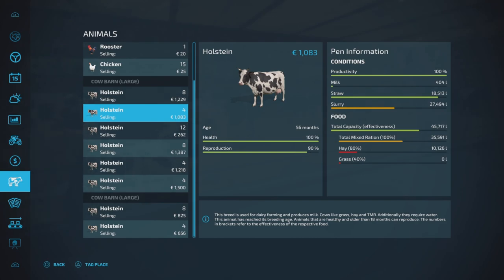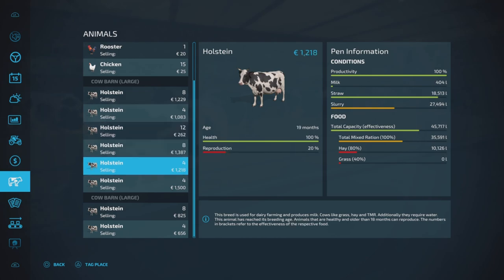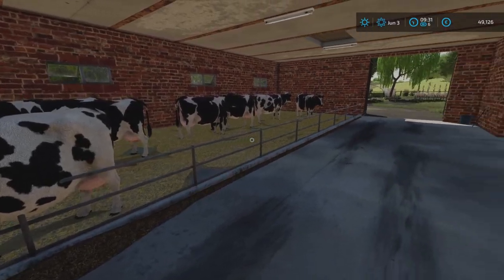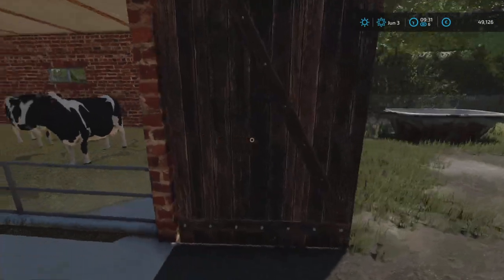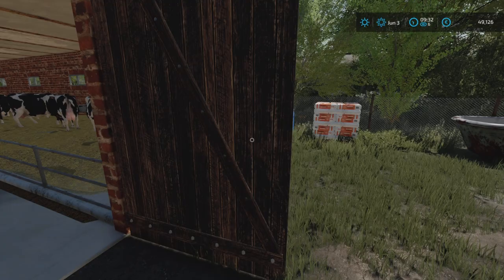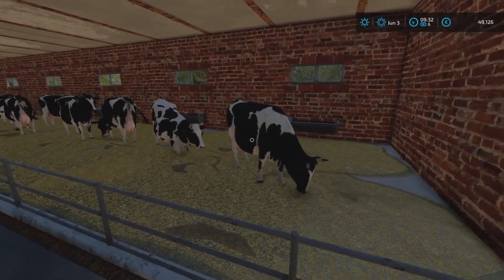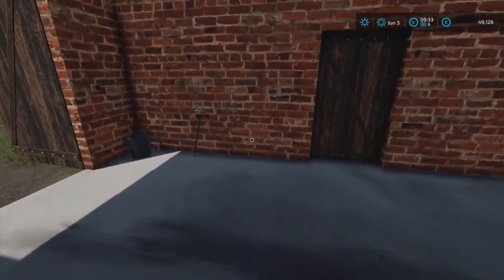How much capacity do I have over there? I could take these 12 out, bring them over here. How much room for cows do I have over here? Okay, so if I brought 12 over, I'd have 24 here, 24 out of 30. And then I could take the 8 out, take them back over to the other place. Do I have the stick here? I do.